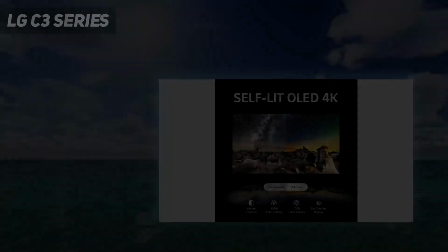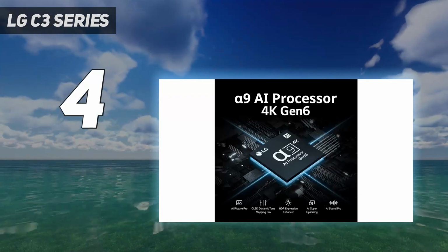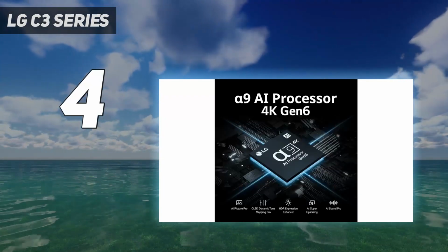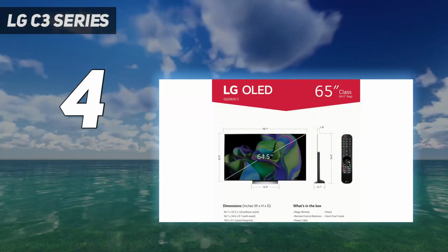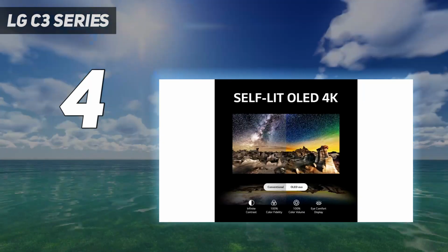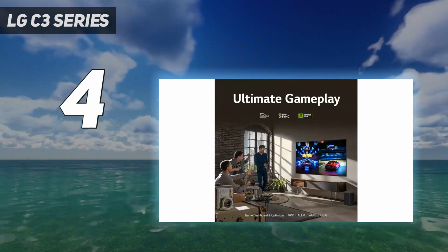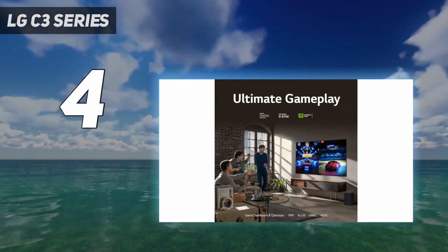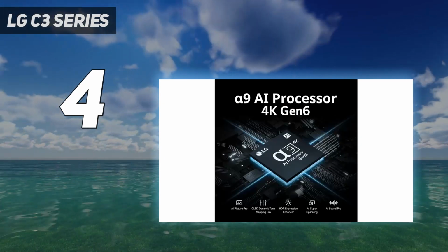Coming at number 4. LG C3 series. If you want a good home entertainment OLED but don't want to get the expensive Sony A95L OLED, check out one of the best upper mid-range TVs we've tested, the LG OLED 65C3 PUA. It's a premium TV with perfect blacks that delivers stunning picture quality, especially in dark rooms, and thanks to its near-infinite contrast ratio, there's no blooming around bright objects.